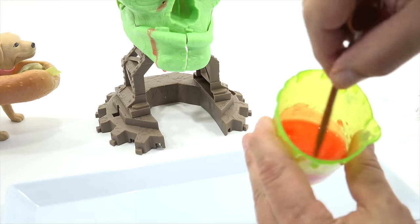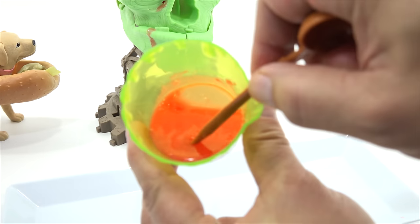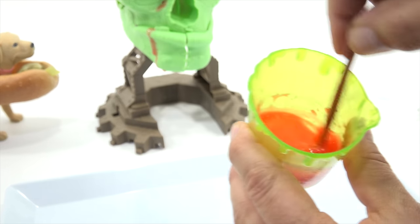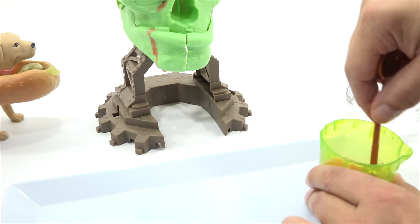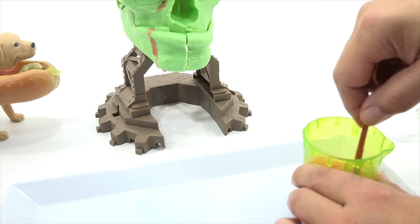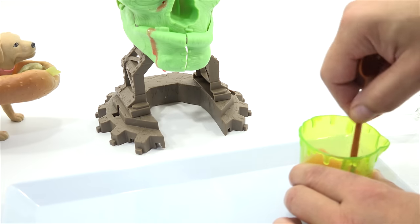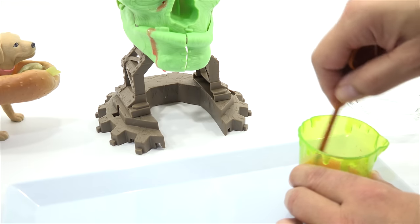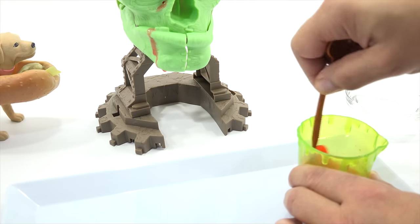All right, so that looks pretty well mixed. What do you think? Everybody, take a look at that. Look good? All right, so once your skin is mixed, pour onto plate or wax paper, place in refrigerator for 10 minutes. For 10 minutes, you put this in the refrigerator.